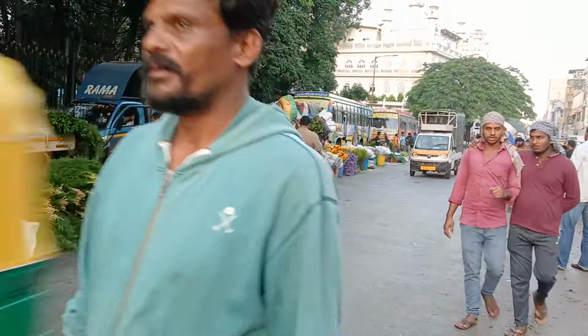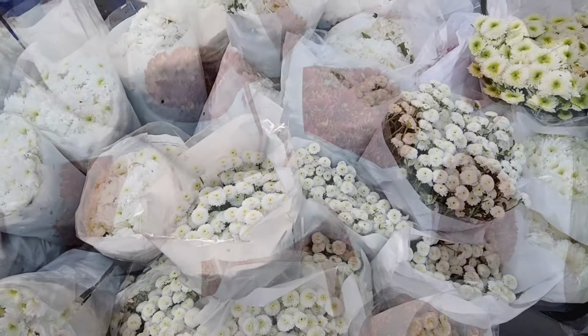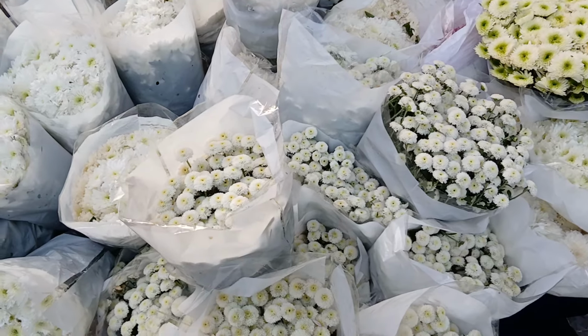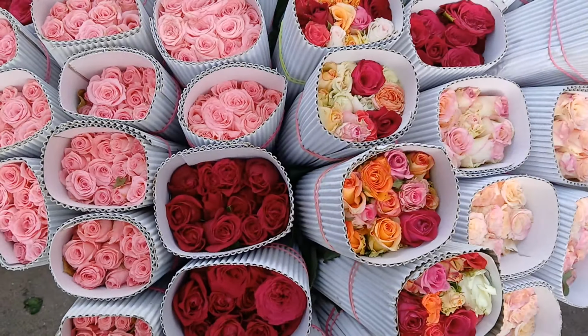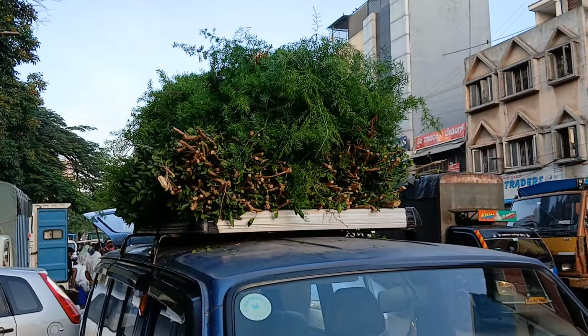I usually take about 30 to 40 minutes here. I make a mental note of what I want, and then on one way I check the prices, and on my way back I start buying things and move. It's kind of a ritual for us now.